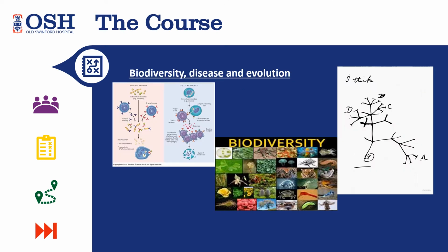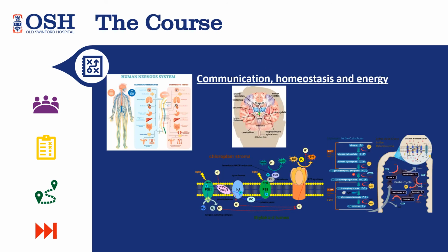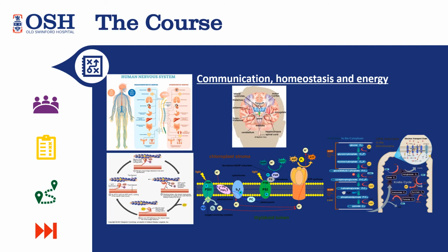You'll also look at biodiversity, disease and evolution, and that complements one of the future modules, which is on genetics. You look at communication, homeostasis, the process by which our body is balanced, and the transfer of energy as well, looking specifically at the Krebs cycle. These are processes that perhaps are a little bit new to you at A-level standard, and not necessarily things that are delivered in the GCSE content. But for all of these points, it's not just enough to know how these systems work. It's about applying it and also using statistical data to inform how these processes work.